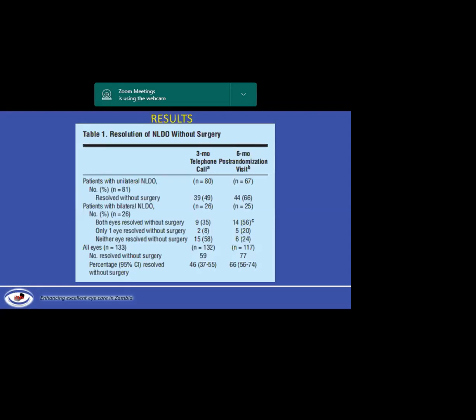But it's noted that for this bilateral, when you are seeing the figures there, when you are talking about 14, it's just the number of patients. But the number of eyes is 28. And what it means, the total number of patients seen at 6 months was 117 eyes and 77 patients were seen.